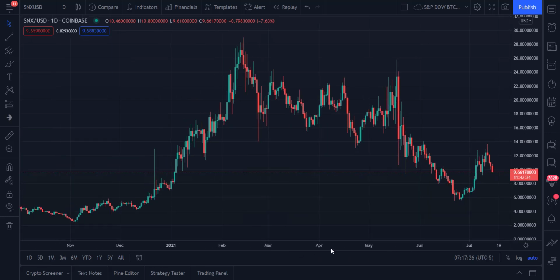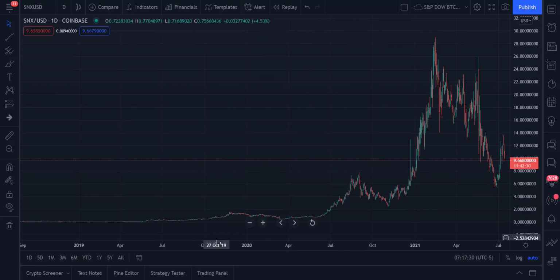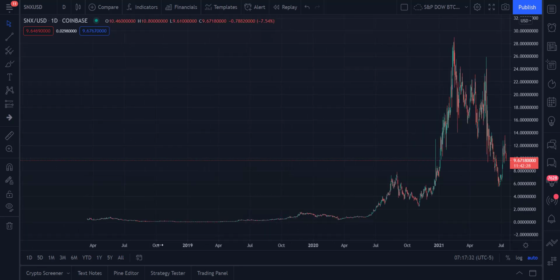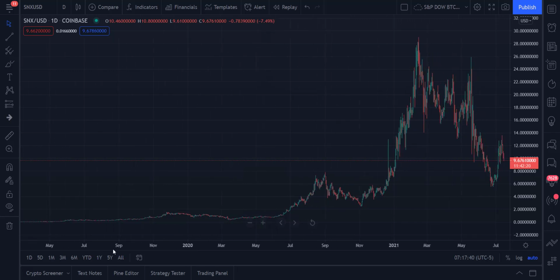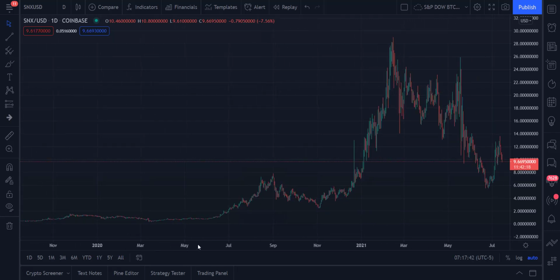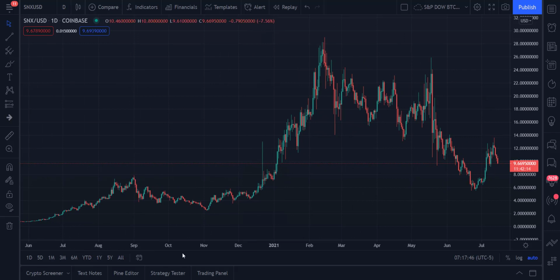So just want to give a better sense of where this has been for those of you who aren't familiar with it. Synthetix is actually one of the derivative platforms for cryptocurrency. I like them. You can do a lot of cool things, including it's one of the ways to actually short some cryptocurrency through their iETH and iBTC derivatives.